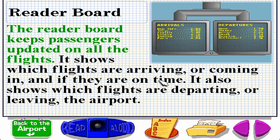The reader board keeps passengers updated on all the flights. It shows which flights are arriving or coming in, and if they're on time. It also shows which flights are departing or leaving the airport.